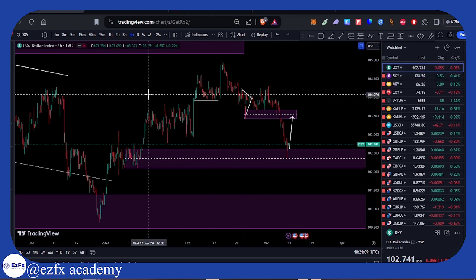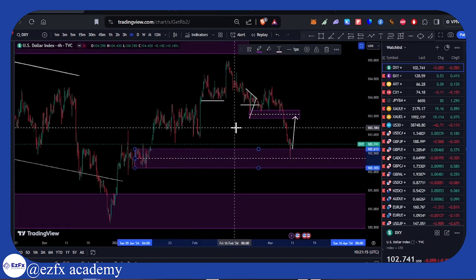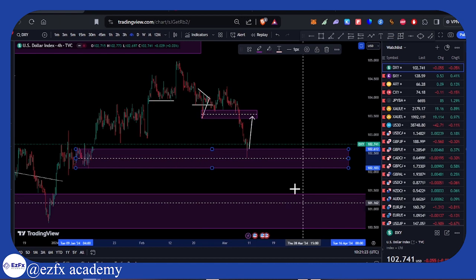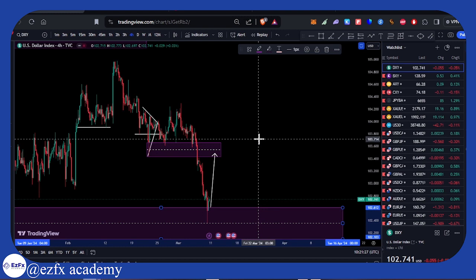As you can see here from my chart, I'll be expecting a level of strength on DXY. If you look at this, you can see that we're already in a demand zone, and we've gotten a level of rejection. This demand zone is between 102.612 and 102.103. So I'm watching out for possible strength from DXY during this week.